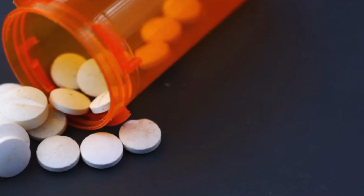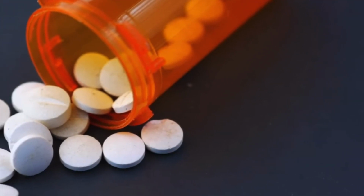Number 9 on the list is going to be medications. That is a big one to keep in the back of your mind, especially if you are dependent on those medications. I would go as far as to put supplements in that category as well.